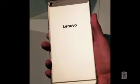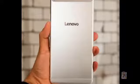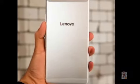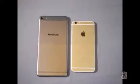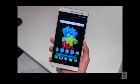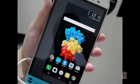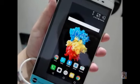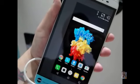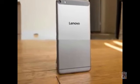Specs-wise, the handset is powered by a Snapdragon 615 chipset with octa-core, quad-core 1.5 GHz Cortex A53 and quad-core 1.0 GHz Cortex A53 CPU and Adreno 405 GPU. It comes with 2GB RAM and 32GB expandable internal memory, and packs in a 3500mAh battery.